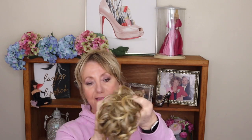I love, love, love the curls. Heat-friendly fibers too, so I was really amazed at this. And I think this piece, I saw it on sale for like $15. I was like, holy camoly. But yeah, I love that. So they sent me two of those, two each of the different lengths of the buns, which I thought was really cool.